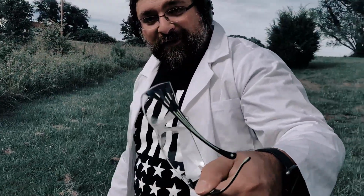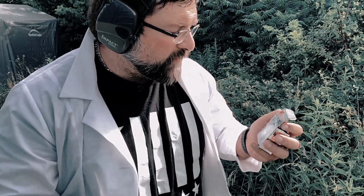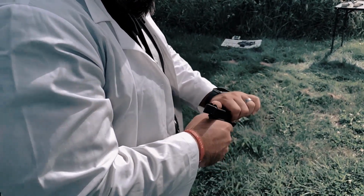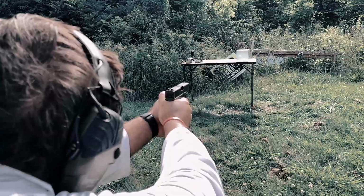Now, let me move your glasses there. Plus P, 135 grain, and they have what's called Flex Lock. Now, the muzzle velocity on this is 1,110 feet per second. I want to see a nice good spread here. Okay, you ready? Oh yeah. So, Critical Duty.